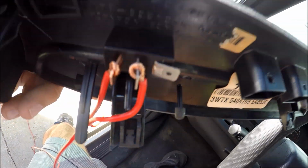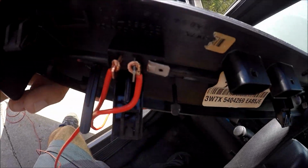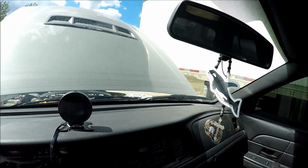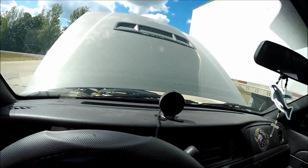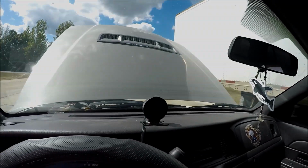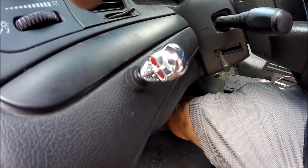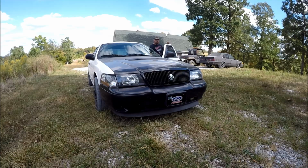All right, guys, so we have our 2 wires rigged up to the switch. One is going to go all the way to the positive terminal of the battery, and the other one is going to go all the way to the positive end of our horn. All right, guys, so it's finally complete. The only thing left to do is to flip the switch and see how this bad boy sounds.